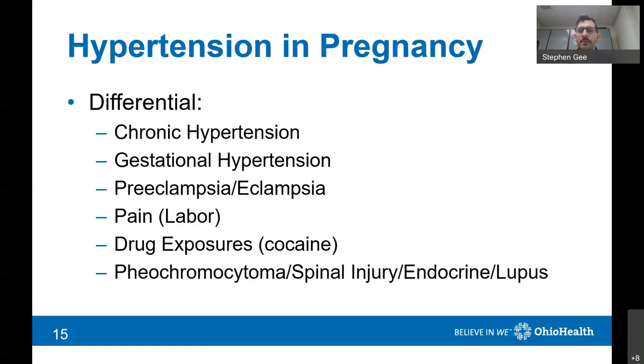Other reasons why patients may present with higher blood pressures are certainly pain, blood pressures associated with labor, and drug exposure. So our patients who are using cocaine, sometimes they'll present with higher blood pressures. And then there are rarer causes that I wouldn't expect you to think about necessarily at the time, but things like pheochromocytomas, spinal cord injuries, endocrine disorders, and lupus that can all present with hypertensive crisis.